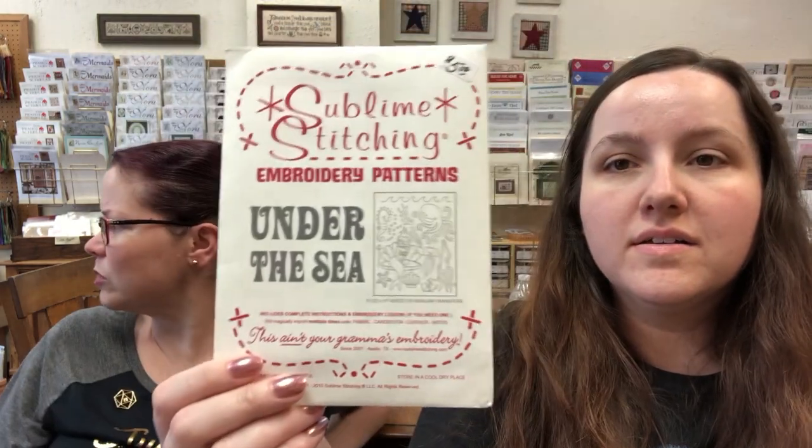Right now we have Under the Sea, and I think we used to have a gnome one. Oh yeah, we do have the gnomes and fairies over there. The Under the Sea is mermaids and fish and pearls and stuff like that. So we're getting a lot of her iron-on transfer patterns. They're super easy to use. You literally just slap them on a pre-warmed piece of fabric and iron it on, and then go to town.